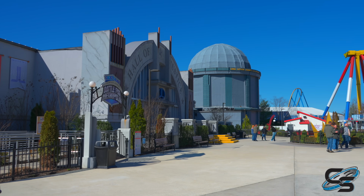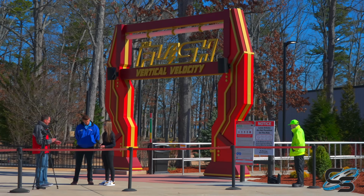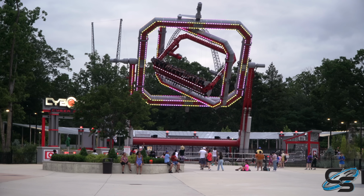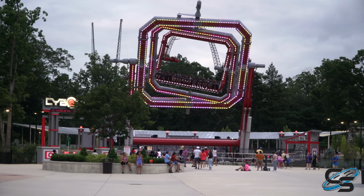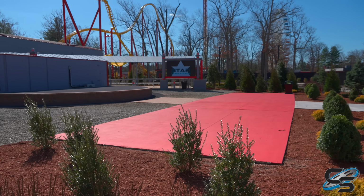Here is our main plaza. So we have Justice League to the left, Wonder Woman dead ahead, and the entrance to Flash right down here. But you might notice something is missing. This is where Cyborg was. When they built Flash, they specifically positioned it so that it wouldn't interfere with the attraction. And now it's gone. Are you really sad about it?